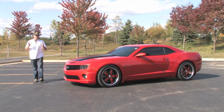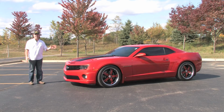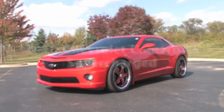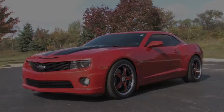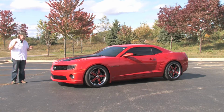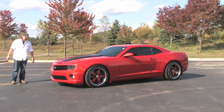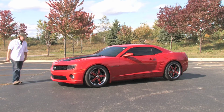I'm Chris Moran, and we are going to spend some time with an outrageous 2010 Chevrolet Camaro SS Supercharged. Now, this car's only covered 2,300 miles since it was new, so it really is in brand new condition. The car has not been really altered from the factory aside from the unbelievable power that's been put under the hood. It does really appear stock as far as the exterior is concerned, but there's a couple modifications here.